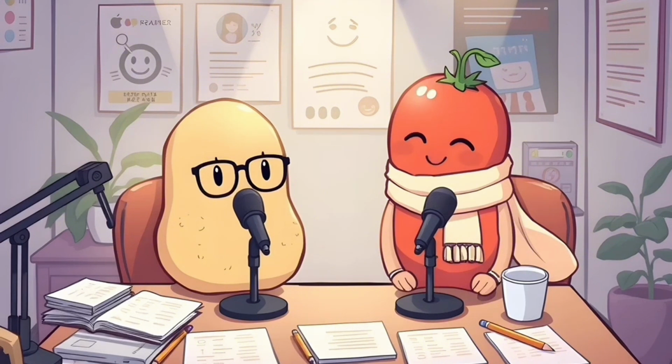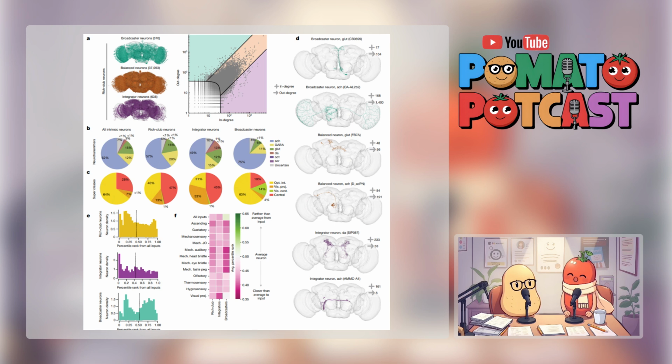But here's the thing. With so many connections, how do they figure out which ones are the most important? That's a great question. So this is where things get even more interesting. They found that the fly brain also has something called rich club organization. Rich club. Are we talking about fancy neurons sipping tiny cocktails now? I love that image. Basically, a rich club is a small group of very well-connected neurons. Think of them as the influencers of the fly brain, the ones everybody wants to talk to.